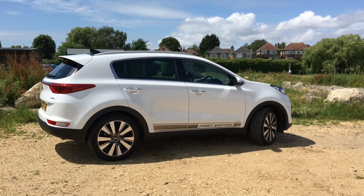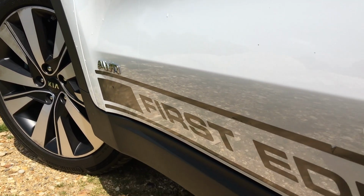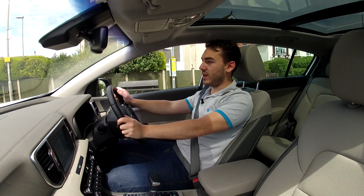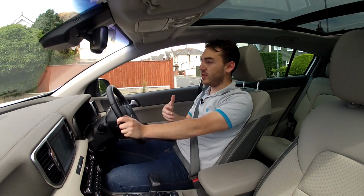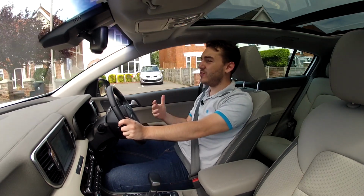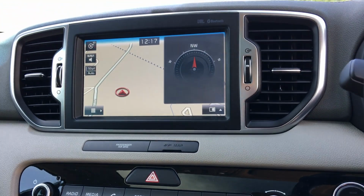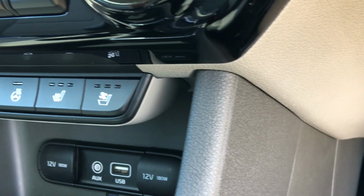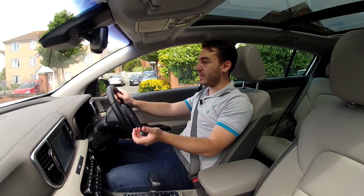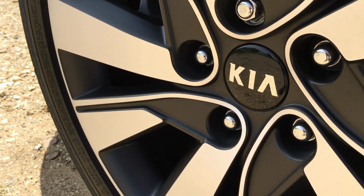Now, those of you blessed with the ability to read will have already noted that this is the first edition, as it's emblazoned all down the side of the door in Porsche 911 fashion. Whilst this doesn't go as fast as a 911, first edition does represent the best Sportage that money can buy at the moment. It's like a special edition, and it is loaded to the hilt with absolutely every single option. We've got the 8-inch touchscreen display, heated and cooled seats up at the front, heated seats in the back, reversing camera, lane keep assist, bi-xenon headlights, 19-inch alloy wheels, and the list goes on and on and on.